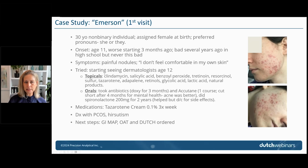So they started seeing dermatologists at the age of 12 and have been seeing them ever since. Before, they tried clindamycin, which is a topical antibiotic, salicylic acid, benzoyl peroxide, tretinoin, which is topical retinoids, adapalene, tazarotene, retinols, glycolic acid, lactic acid, natural products. They've tried everything. Orally, she took antibiotics, or doxycycline, for 3 months.